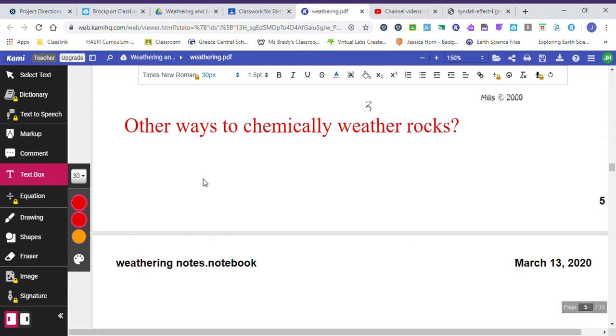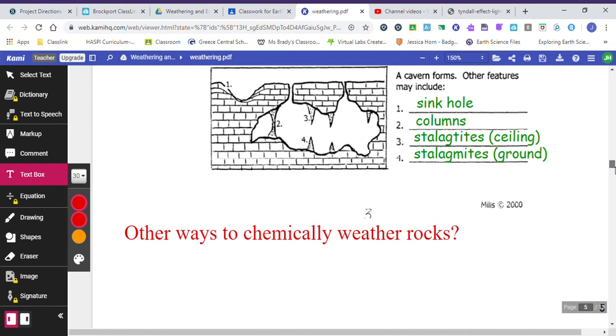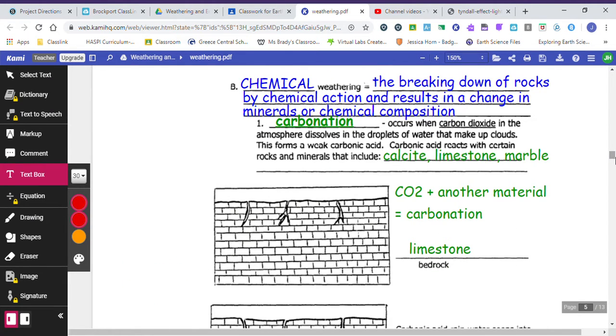So let's pick up where we left off, and we were talking about chemical weathering. The only type of chemical weathering we had talked about so far was carbonation. And that's why I had you look at the Howe Caverns video, just because I wanted you to see what it looked like on the inside of that big cave.